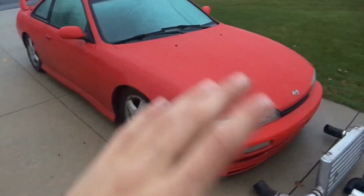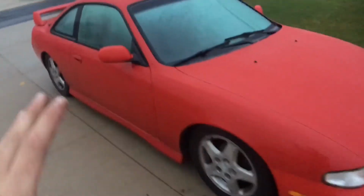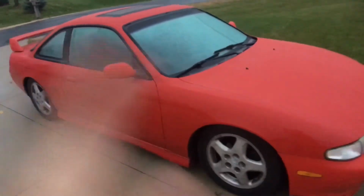I would like to, and then we got crazy paint chips, and just get all of that completely taken away and resprayed, and then have it detailed and the paint just look crazy and be super clean. You know what I'm talking about, so I'm not gonna talk about that much longer.